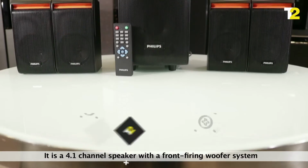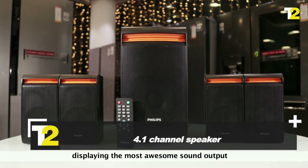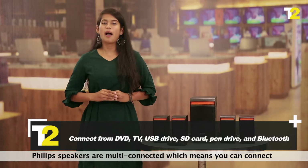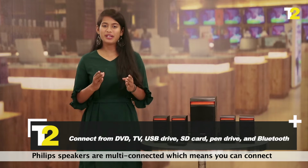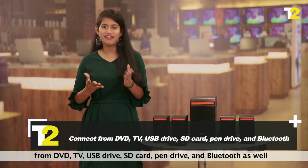Performance: it is a 4.1 channel speaker with a front-firing woofer system, delivering the most awesome sound output. Philips speakers are multi-connected, which means you can connect from DVD, TV, USB drive, SD card, pen drive and Bluetooth as well.